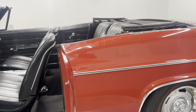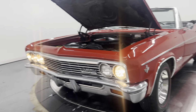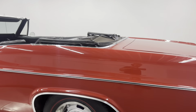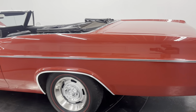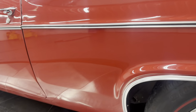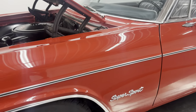Always a few little bugs to work off these cars, you know. It seems like you always got a light or two that needs to be fixed. Yeah, both front turn signals need to be looked at. Back ones are working just fine. Probably just need a couple bulbs. Exhaust sounds great, great looking car. Don't see any bubbles or blisters down below. Let's take her out for a spin.